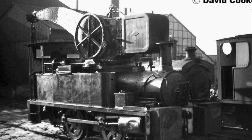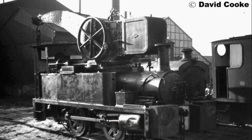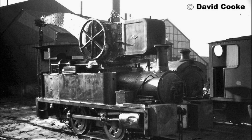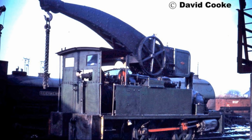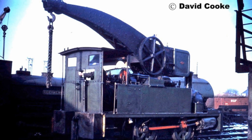For the next 72 years, Dubsy, as it was always known but never named, was at Shelton and up to 1968 was an extremely useful workhorse around the steelworks complex. A new boiler was fitted by Kerr Stewart in 1921, and up until 1961, this locomotive was like other normal steam locomotives, that being it ran on coal, but at this time it was converted to oil burning, and by 1968 was taken out of everyday service, being replaced with diesel cranes.